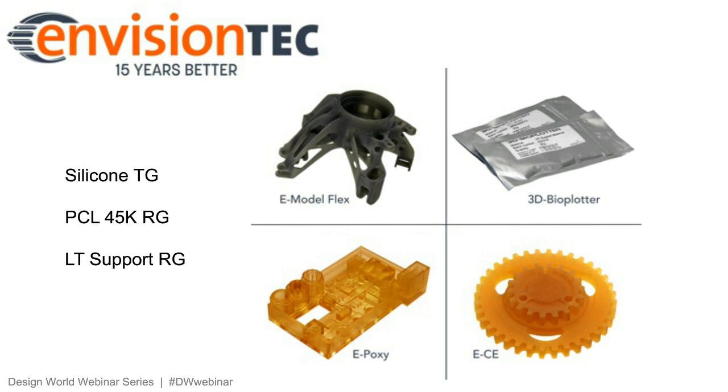LG Support RG is a low-temperature research-grade saccharide material derived from cellulose that is used for sacrificial supports. It can be processed as a hydrogel and dissolved in distilled water after the support for the 3D build project is no longer needed. Biocompatible and cell-friendly, this material does not negatively affect a final object's biological properties. Processing temperature is 23 degrees Celsius.